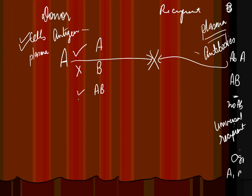So A group cannot give blood to them because the A antibody would react. Right? So O group cannot even get from B. They cannot even get from AB. You notice, because they have both the antibodies. So if any of these groups were to donate to them, they would react with all of them, right? So O group cannot receive from anyone other than their own group, the O group.